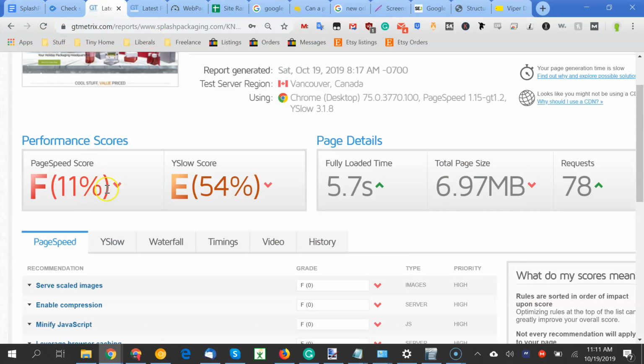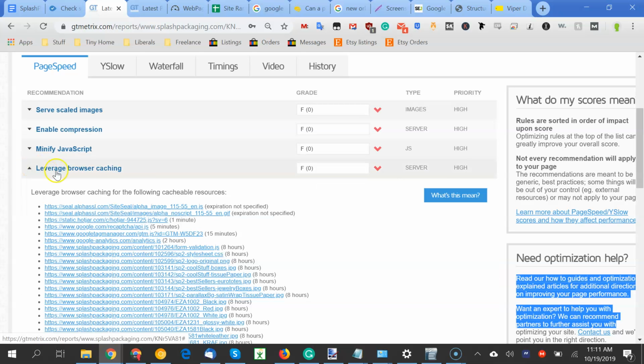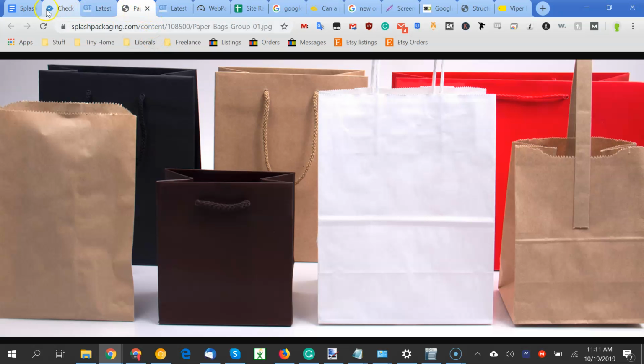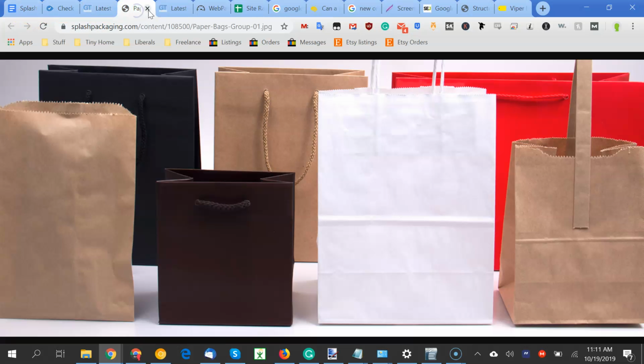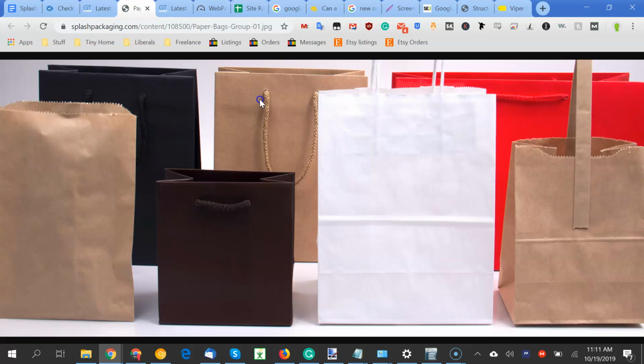Now, don't pay too much attention to these scores. Some people look to get 100 out of 100. It's not impossible, but it's very difficult because, for example, leverage browser caching involves external assets. You can't cache these assets, so that's always going to show up and ding your score. Now, serve scaled images: you can see this image is 1400 by 600, but it's displaying at 400 by 171, so you want to shrink that. Let me show you this.